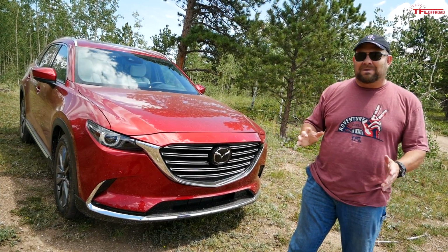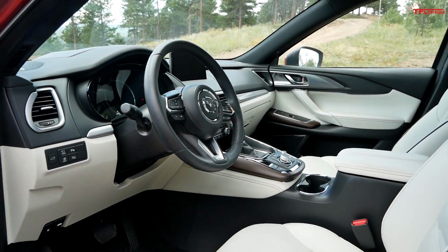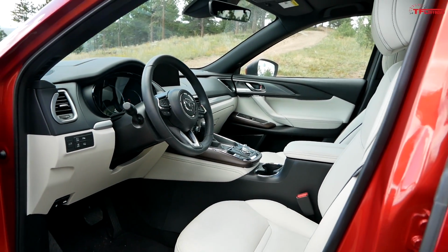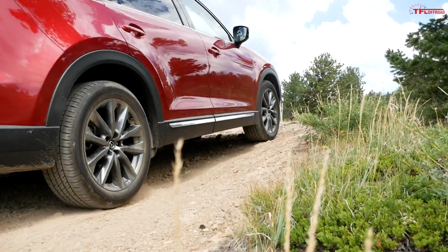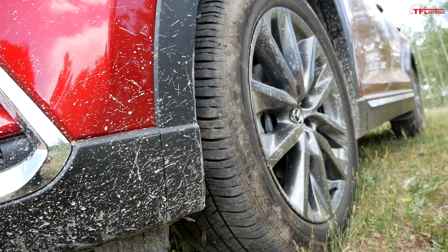One final thing to keep in mind, this vehicle does start at around $35,000. That's for front-wheel drive. This one is around $48,000, but it is also the top of the line with all the stuff.